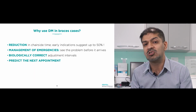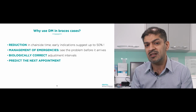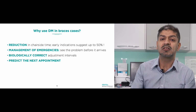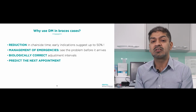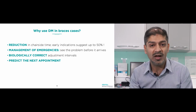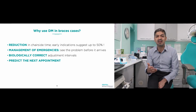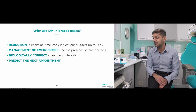Having all of this information on a dashboard, on a screen, means that there's the fantastic opportunity to predict the next appointment. So in my clinic, if I've seen a patient who's got, say, X wire in there, and that wire is now passive, then I know that the next wire I want to put in is Y, for example, and actually I can prescribe that wire to be placed in, or I know that that's going to happen before the patient has even walked into the clinic.